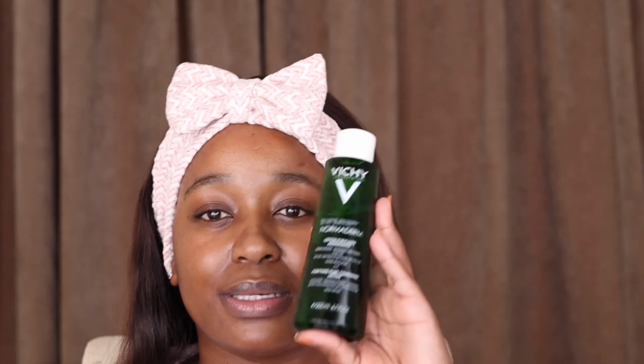I have been using this. I think I got this somewhere mid-September, so we are a little bit over 6 months since using this. Not 6 months, 6 weeks. I think I've been using this for 6 weeks. I think it's fair to say I've been using this for 6 weeks, whilst I'm not using it every day on my face, because I don't want to over exfoliate my face.